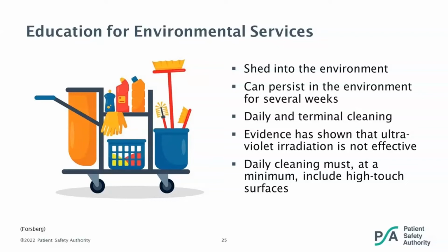Daily and terminal cleaning with an EPA-approved disinfectant is necessary to mitigate the risk. So we need to ensure staff are educated to clean with whatever your facility designates as your disinfectant from those 2 EPA lists, either EPA list P or K. At a minimum, the daily cleaning must include high-touch surfaces, and unfortunately, evidence has shown that UV light is not effective against C. auris.